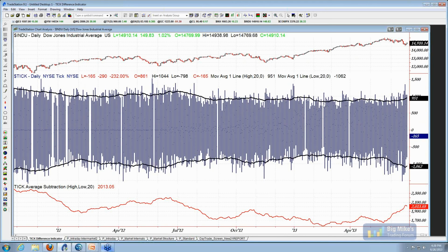You can see here, the black line is a 20-day average of the tick highs, and sometimes, particularly in a low volatility session, the average tick for early 2013 was 835. There actually were no days whatsoever, except for one, in the first 3 months of 2013 that you even saw a tick of 1,000. So when you're looking at raw numbers, the same goes for volume, you need to adjust.